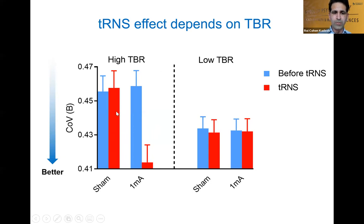You could see it here, for example, in the performance on the sham. Those who have high TBR perform poorer than those with low TBR, but the benefits of those who receive the stimulation is really, I would say, remarkable. You could see that the level that they reach is the same, if not even better, than those with low TBR. So tRNS seems to influence both their brain rhythms, but also their performance on attentional control tasks.